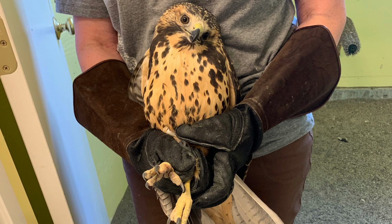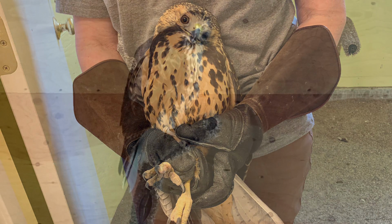Next is Swainson's Hawk 831, and this juvenile came from Etna, Wyoming and has been diagnosed with a nutritional issue due to emaciation and torticollis. Torticollis is a problem where a bird tilts their head, and it can range from mild to aggressive. You can see in this photo that he is tilting his head, and so we're currently providing daily physical therapy for him in hopes that we improve the head tilt.